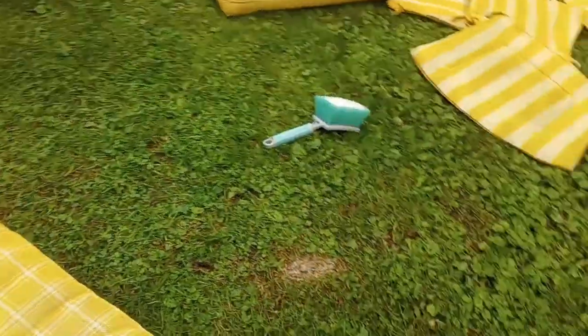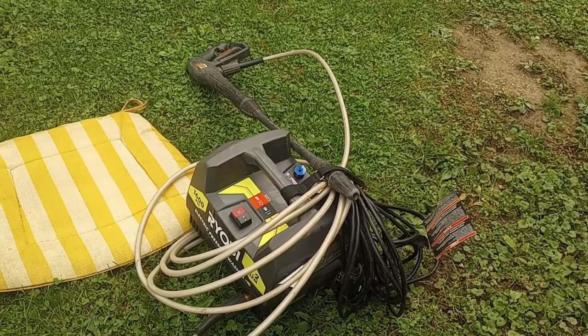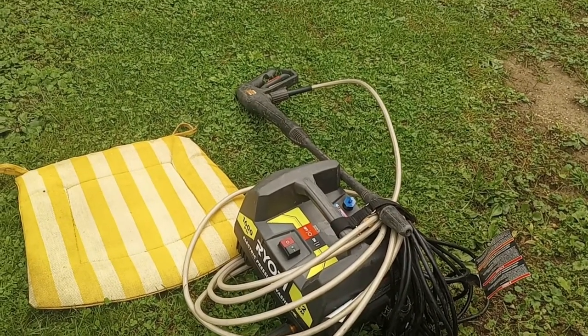I love my power washer. Does anybody else love their power washer? So I'm going to see what else I can power wash today.